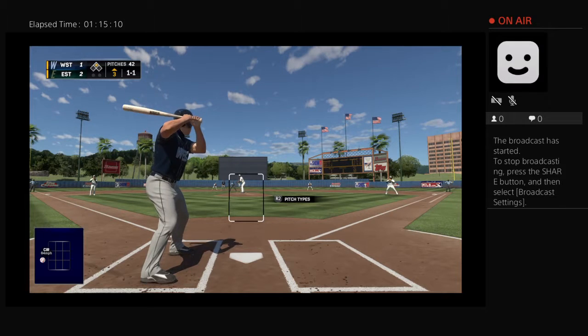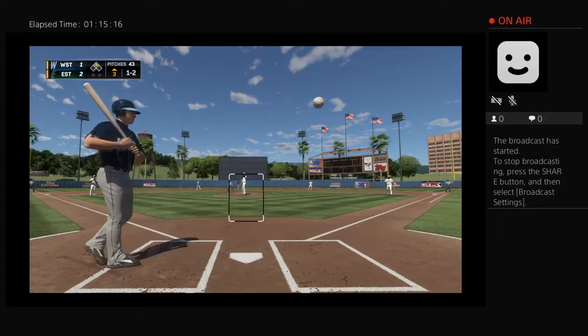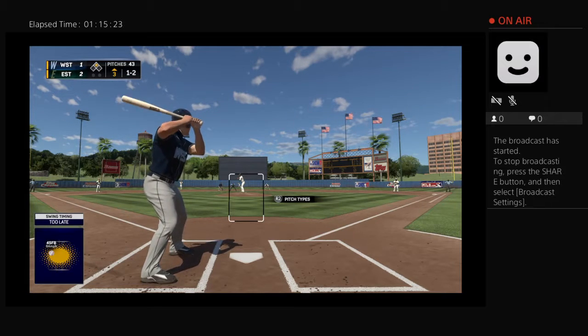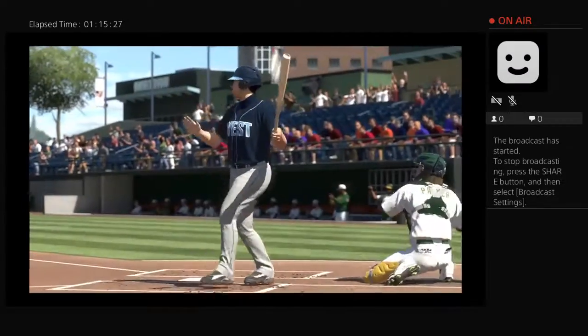Here we go. From the belt, the pitch. And he pumps the fastball by him here. 1-2 now. One from the stretch. Fastball swung on and missed for the strikeout.